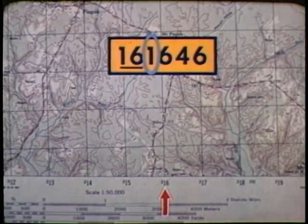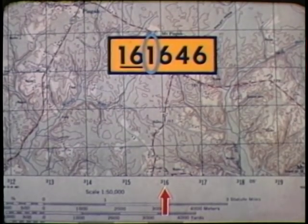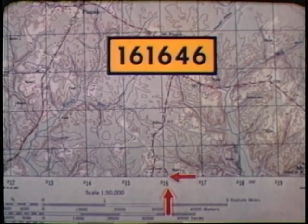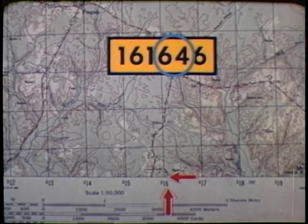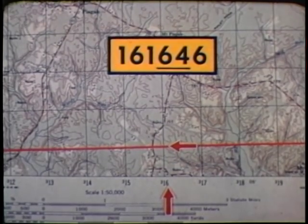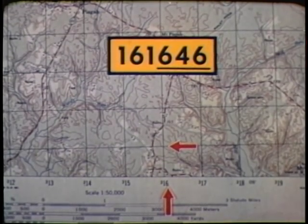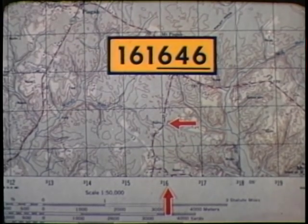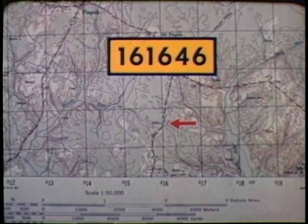The third digit tells them that the location they are looking for is 1/10 of a grid square to the right of line 16, so a tick mark will be made at that point, and the next step is to read up. The following two digits direct the readers to move up to line 64. This one. The final digit indicates that the location is 6/10 of a grid square up from this line. This is marked off, and the men locate the point of rendezvous designated by the coordinates 161, 646.